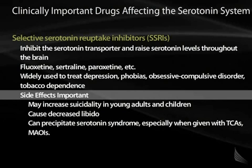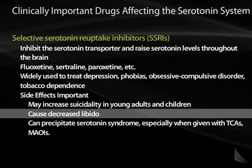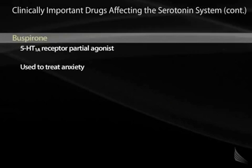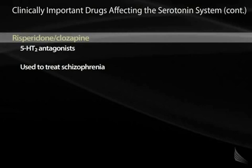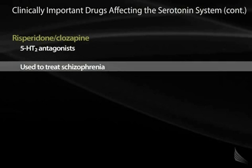They have been shown in recent studies to increase suicidality, especially in young children and adults. They can also cause decreased libido, and when these medications, SSRIs, are given in concert with tricyclic antidepressants and monoamine oxidase inhibitors, they can precipitate serotonin syndrome. Buspirone is a 5-HT1A partial agonist, and it's used primarily to treat anxiety attacks. Risperidone and clozapine are 5-HT2 antagonists, and they're used to treat schizophrenia. These are part of the atypical antipsychotic family.